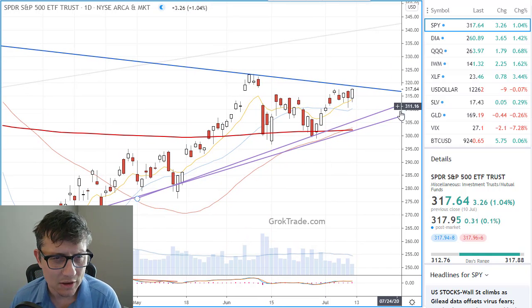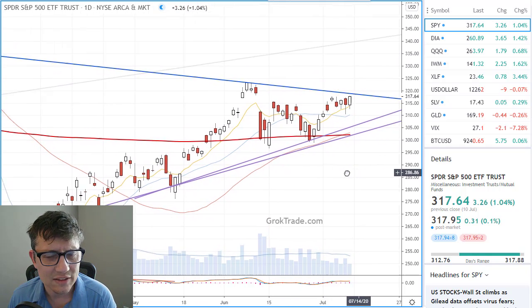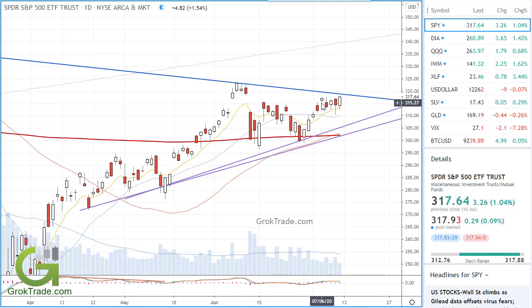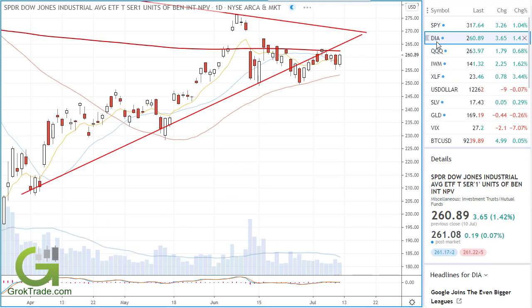Here we are looking at the S&P 500, big symmetrical triangle. We're above the moving averages. We had a rally high. See this high base above the rising moving averages. Look for a breakout to the upside. This looks quite bullish.